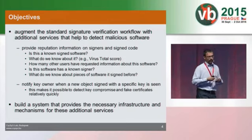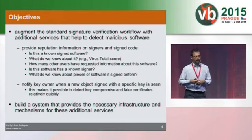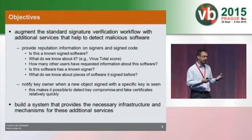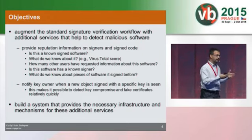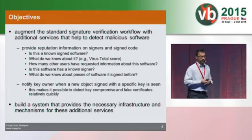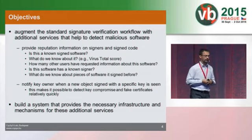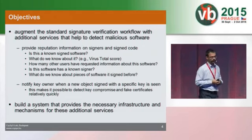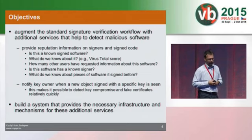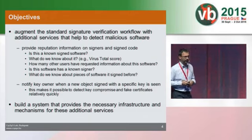Another thing that we wanted to achieve is to be able to notify key owners when a new object signed with a specific key is seen, such that they can verify that it was really signed by them. So this would make it possible to detect compromised keys and fake certificates relatively quickly by this notification. So we wanted to build a system that provides the necessary infrastructure and mechanisms for all these additional services.